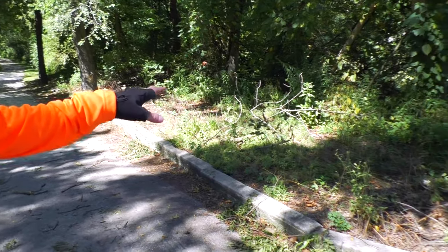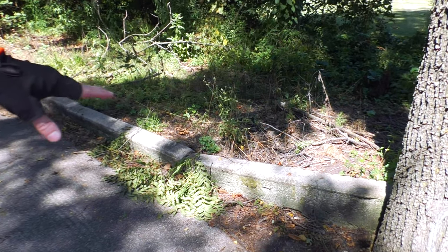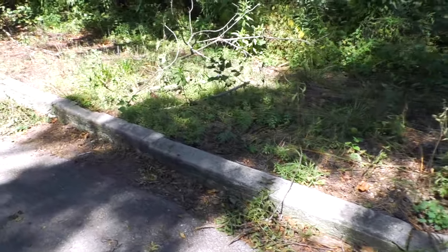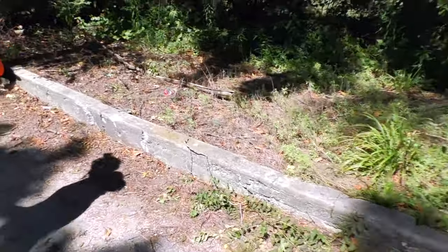And what's very exciting about this station is you can see that all the remaining concrete curbing of the platform, the cinder platform, still exists. It all runs from that tree all the way down here, further down.